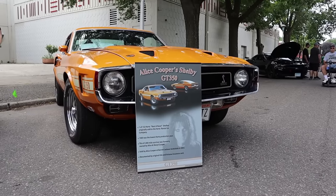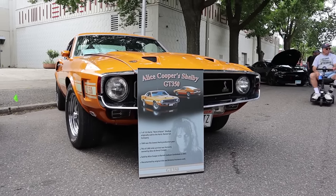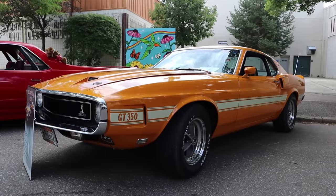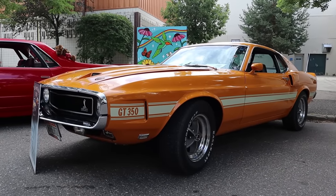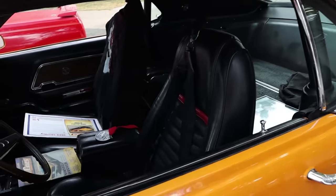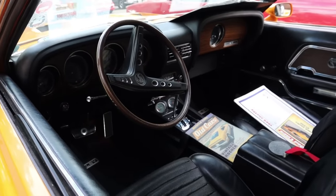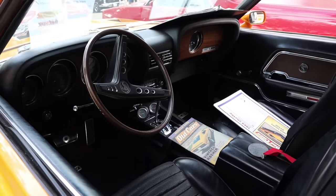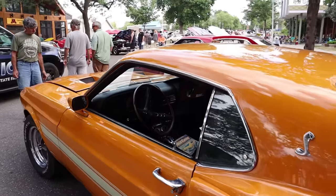Another 69 Shelby GT350. Apparently it belonged to Alice Cooper. It's kind of cool. When I think of Alice Cooper, I always think of the Alice Cooper the way that he was presented in Wayne's World with his band. They're just always super intelligent and have all these really intelligent conversations. It's hilarious. This is nice though.